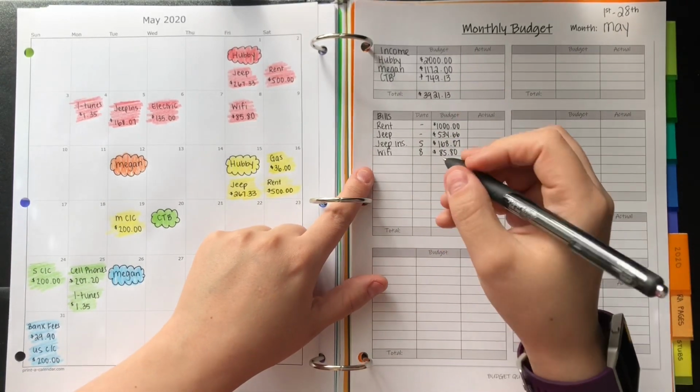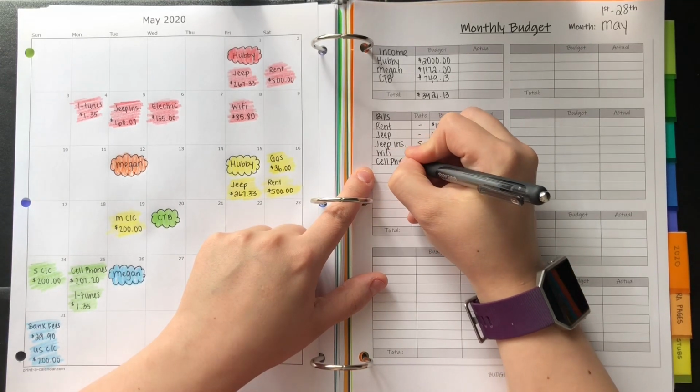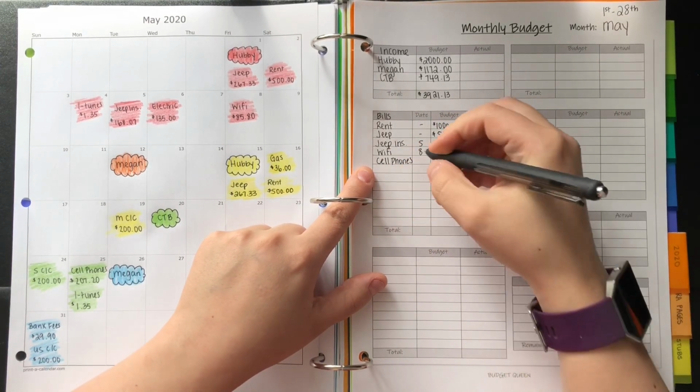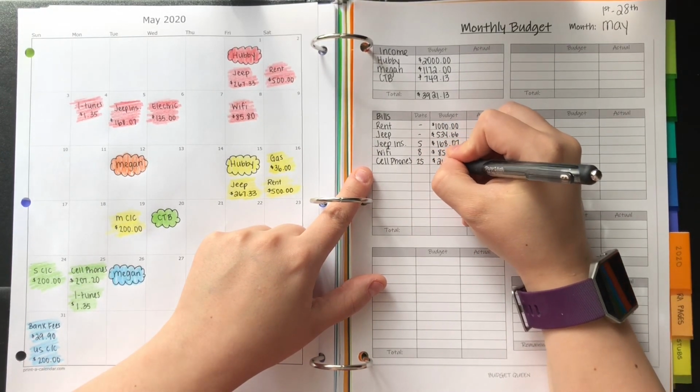Sorry if the sun keeps also peeking in and out. The weather is being really weird today. Sunny with clouds is always the worst for filming. Cell phones, $207.20.